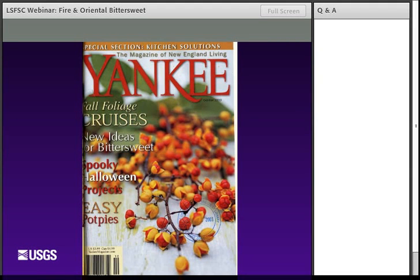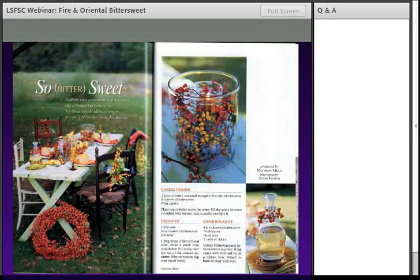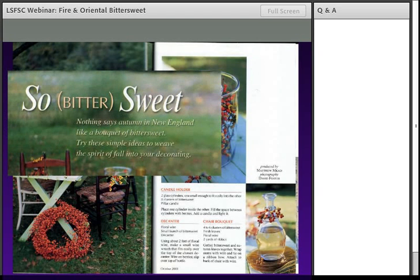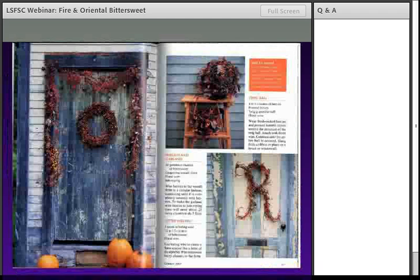Again, one of the issues with Oriental bittersweet is the cultural connection that people feel with this plant. This is a copy of Yankee magazine, which is a magazine from where I had returned to New England. This was on the cover back in the early 2000s, much to my chagrin. And it has all these great craft projects that you can do with Oriental bittersweet. And the one thing it has here is that nothing says autumn in New England like a bouquet of bittersweet. So there's, again, this cultural connection that people feel attached to the plant, even though it's not the best plant for them to be growing.